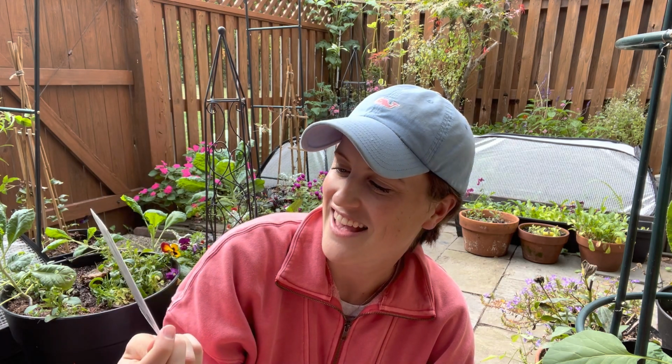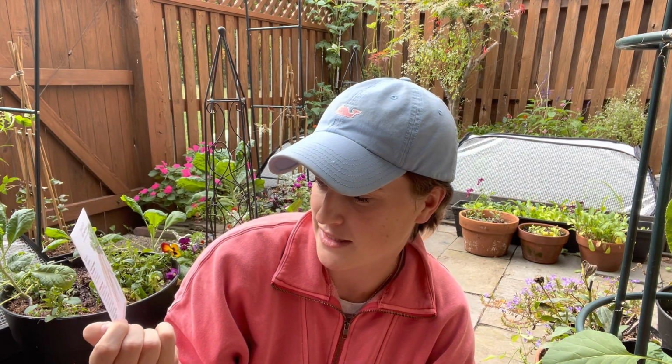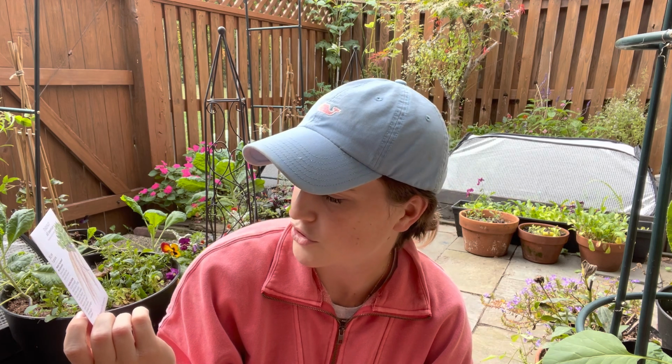Here's a fun one, which I've never grown before, and that is a parsnip, all American parsnip. I didn't really know anything about parsnips to pick a variety. This is just what they had, but it's supposed to be really good for stews and roasts, it says, and you can sow it in fall and in spring.